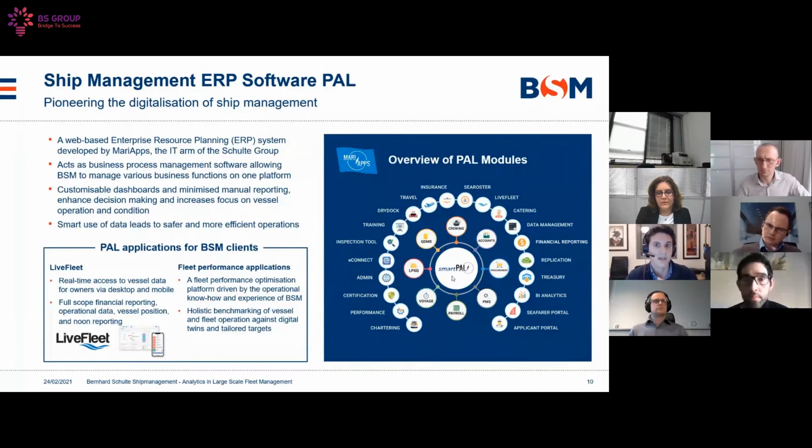called MariApps, which is able to provide a holistic turnkey solution for all aspects of our ship management. So we are able to have everything under one platform, starting from the classic daily performance to maintenance and what have you, going on to training, dry dock, and a whole host of other things.